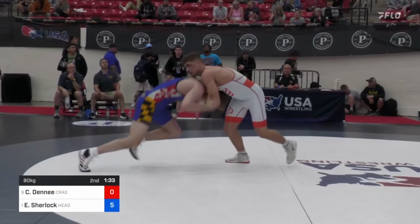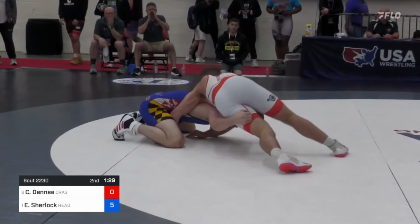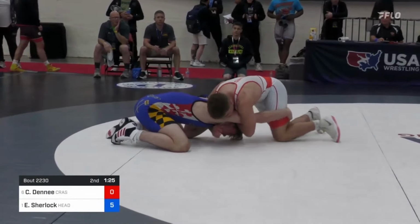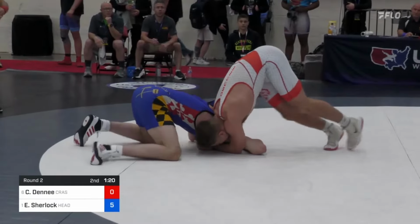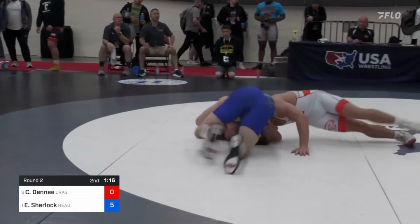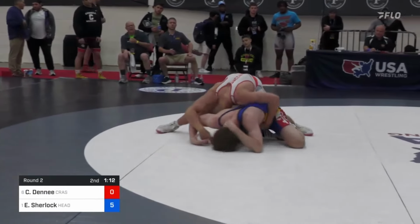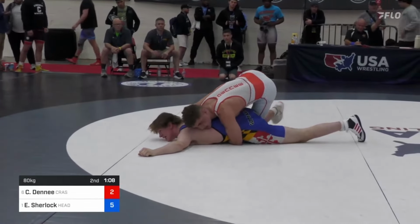Snap attempt there from Dennee. He's got Sherlock down to the mat. Dennee, head in the hole, trying to get maybe a cradle or a go behind. Now he goes up to the body. Sherlock holding on to that elbow. Dennee trying to step over. Dennee going to get the takedown. It's 5-2, a minute 10 to go.